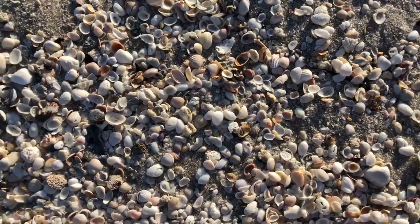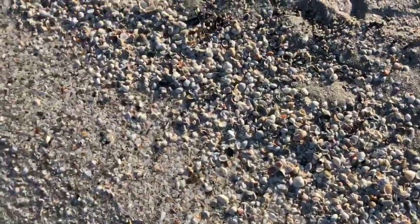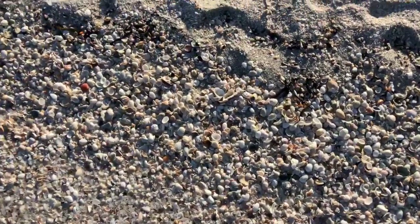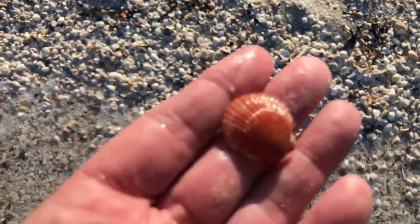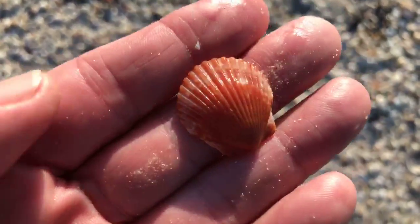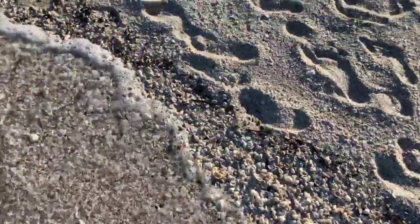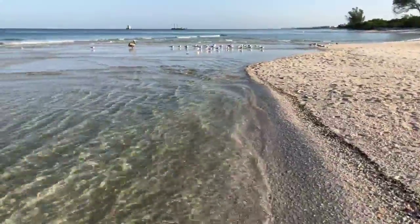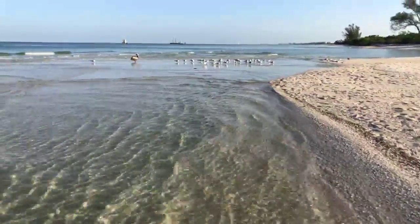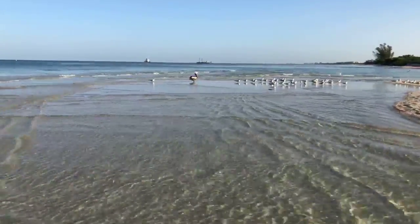Just checking out all the little gems down here. Man, great morning for shelling. Come on down to the beach. Still got plenty of time before the tide comes up. Look, it's beautiful. Gorgeous little scallop shell. That is so cool. Beautiful colors. Some of these shells are just amazing. What's incredible is to think that at one point all of these shells were alive. There was a living animal inside of them.